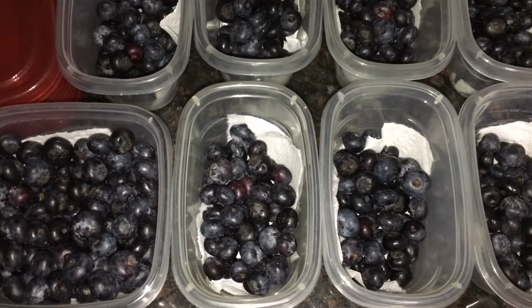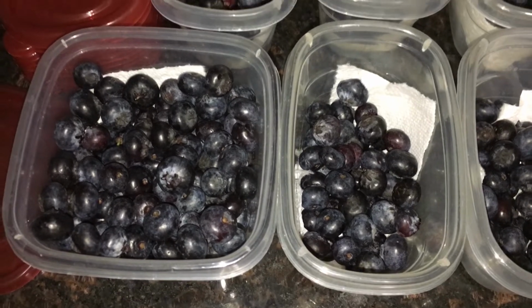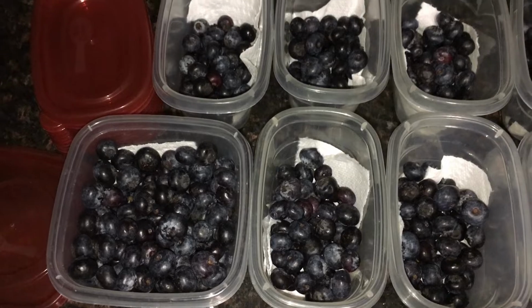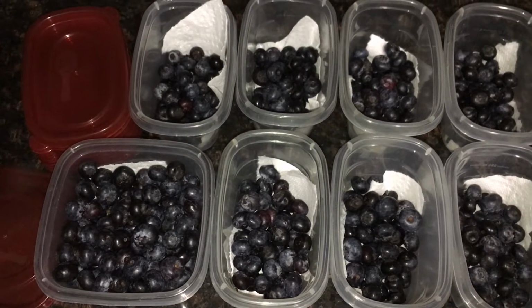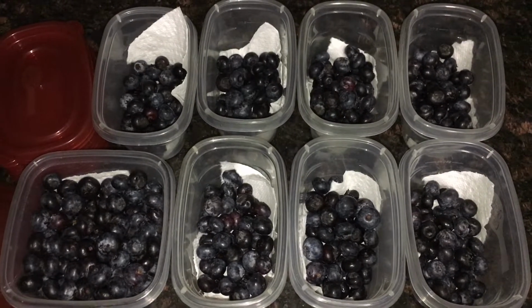I usually do that with most of my veggies because I do like to wash everything in advance, and they will stay fresh throughout the week. So just in case you guys are worried about pre-washing your fruits and veggies, I highly recommend it. I've been doing it for years and everything stays pretty fresh. Just put that little piece of paper towel in there and you are good to go.